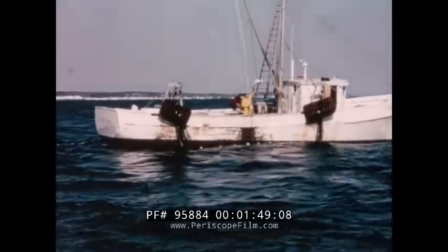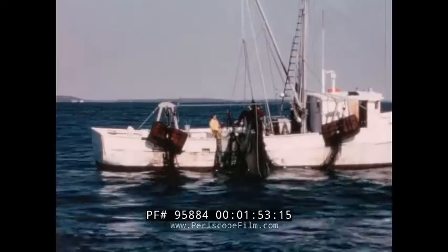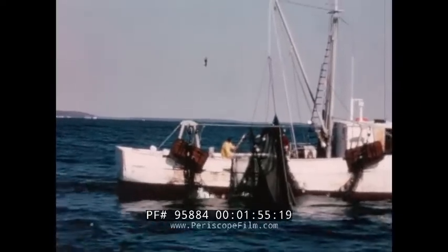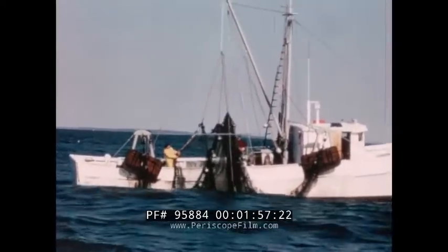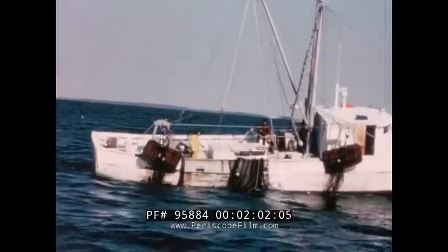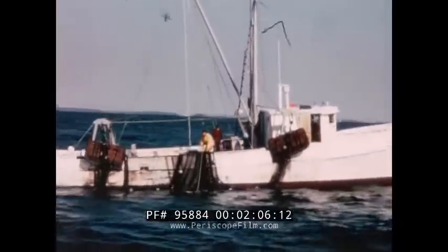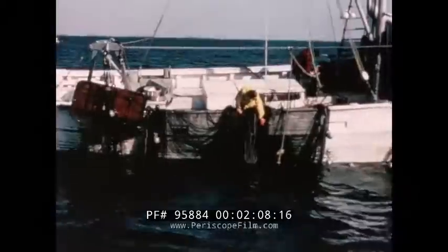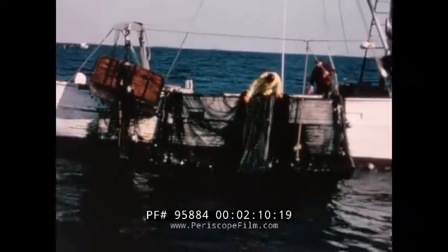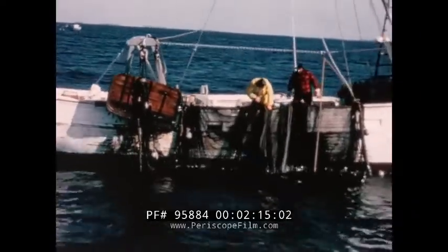Another small dragger with a two-man crew here is hauling back its net. Shrimp fishing in Maine began as a commercial enterprise in 1939. Shrimp landings after World War II approached 800,000 pounds, but then declined gradually until 1954, when no shrimp were landed on the Maine coast. Landings picked up in 1959 and increased to new records each year since 1961. Recent yearly landings have topped 10 million pounds.